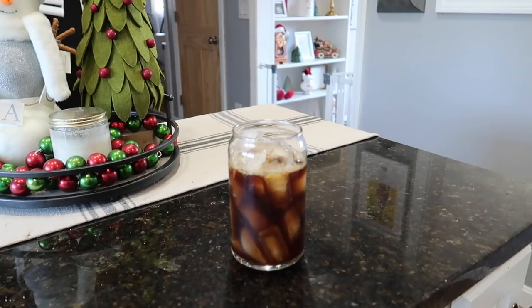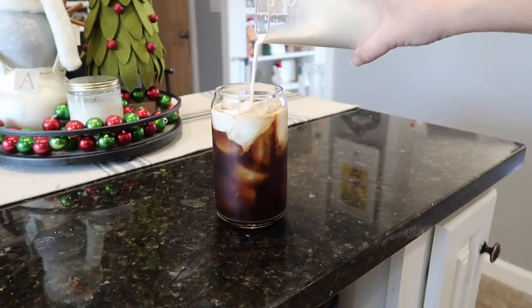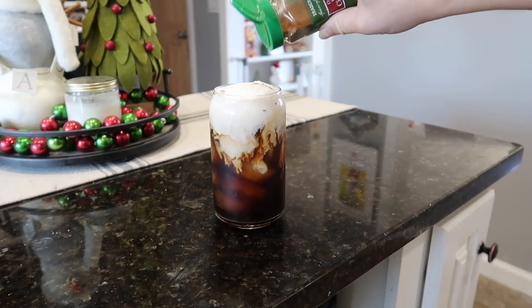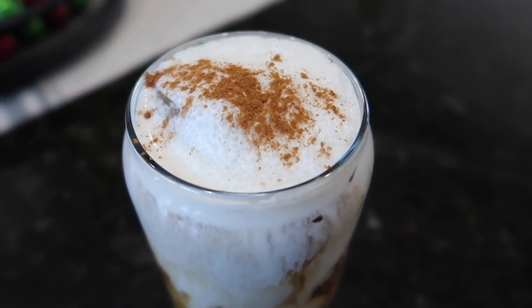Yum. Place that in a glass with some ice, and then I topped it off with my sweet cream foam that has been enhanced with some gingerbread flavors. Last but not least, I just sprinkled on a little dash of cinnamon, and here she is.